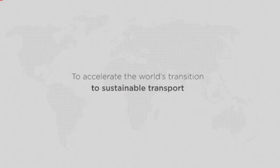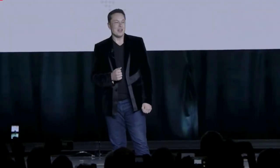Reminding people what the mission of Tesla is: to accelerate the advent of sustainable transport. As I think you know, it's incredibly important that we move to a sustainable world sooner rather than later. The sooner we do it, the better it is.